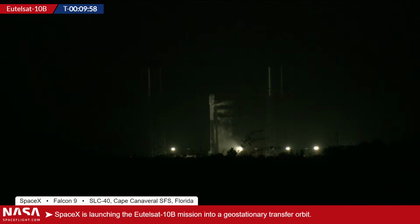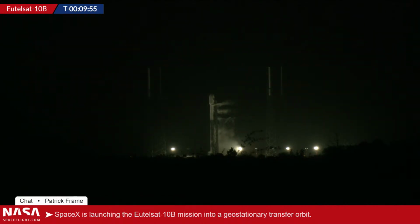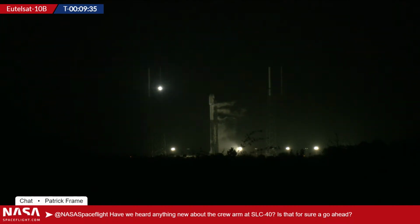And one here from Patrick Frame saying, have we heard anything new about the crew arm at SLC-40? Is that for sure a go-ahead? Thomas, has there been any more discussion about that beyond NASA just simply confirming they're looking into that? I believe they have confirmed that they plan to move forward with that. Last we heard, this was back for the Crew 5 media conferences, because obviously that's when people were talking about Crew Dragon operations. The plan was to add Space Launch Complex 40 as a Crew Dragon launch site, which means building a crew access tower. However, they confirmed at that time that no hardware was being built yet. So they're still pretty early in that process.